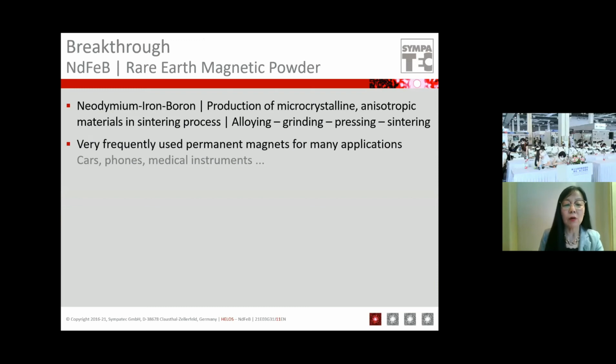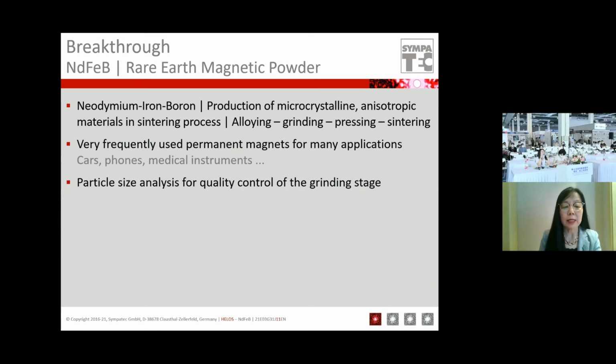As we mentioned before, NdFeB is a very commonly used magnetic product. In the production of NdFeB, there is a very important step called grinding or milling. Just as Mr. Duan mentioned, for the NdFeB grinding, usually the jet mill is used. And the particle size distribution is a very important criterion for quality control of the NdFeB grinding stage. Why do we need to control the particle size distribution in NdFeB production?